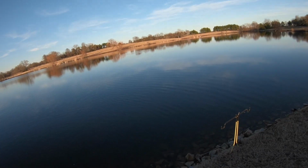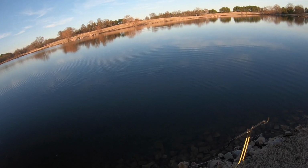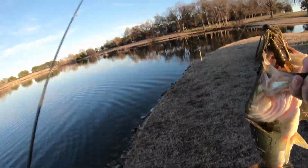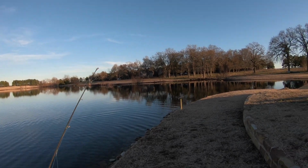I got him. That was about the hardest fight I've ever had. Jolted my rod. Don't spit it. And flip him up. Look at that compared to my foot again. And he ate it right off the bottom. Right through the top of the mouth, just like they should. Let's get back out there.